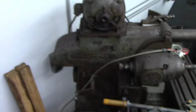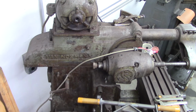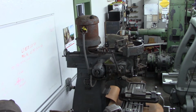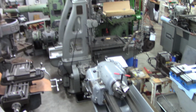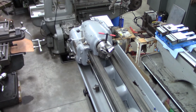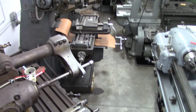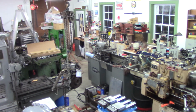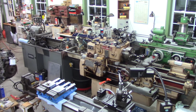Bird's eye of the shop while I'm standing on this chair. The Van Norman 22LU. The Gorton 9J. You can see the mighty SIP. The Hendy lathe, the carriage is in the other garage. I need to put that on. So here we're up to the entrance door and my workbench and all the stuff. This is like drone footage.